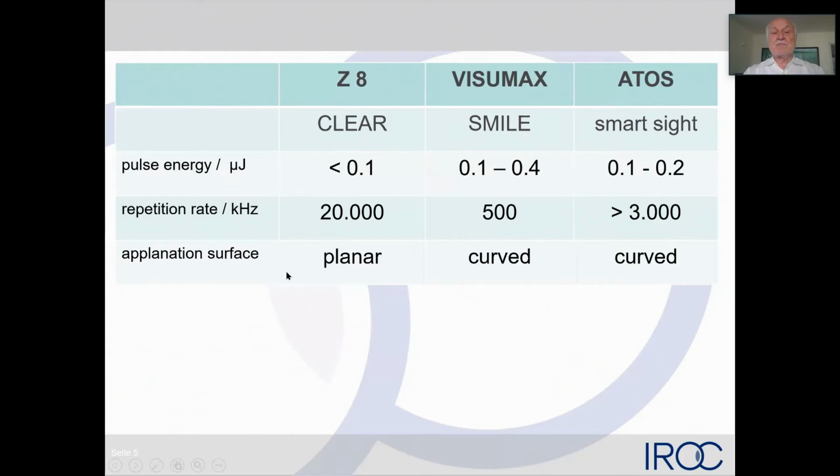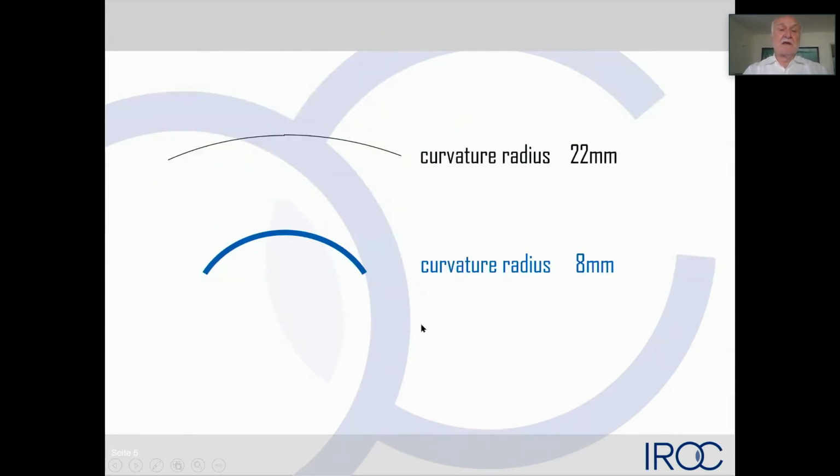Next thing is the applanation of the surface, and Professor Mehta already made a point on that. We do have a planar applanation in the C8 and some curvature in the Visumax and the Atos, where the Visumax curvature radius is 22 millimeters and the curvature radius of the Atos is less than 20. Nevertheless, does this make a difference?